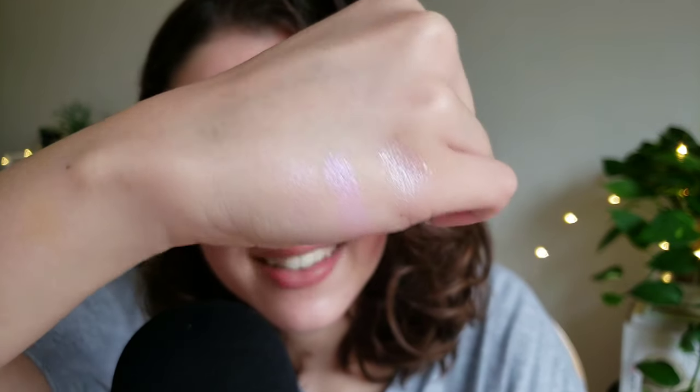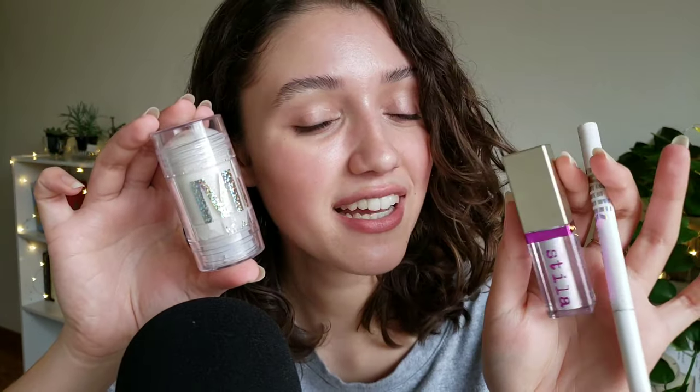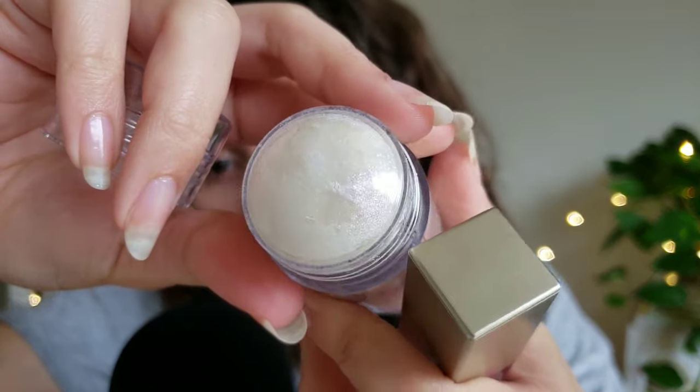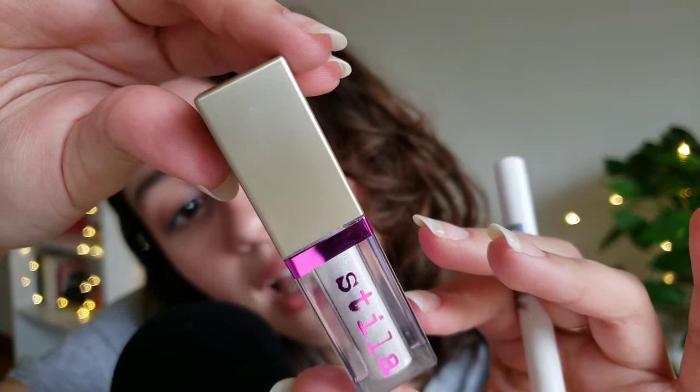amount of shimmer, but you can't quite be able to go through this whole thing unless I was using it as a body exfoliant or something. And this is Estela Little White Lies Liquid Eyeshadow.